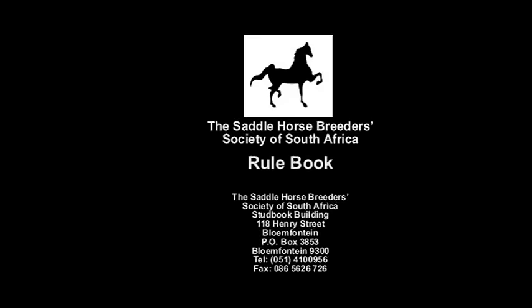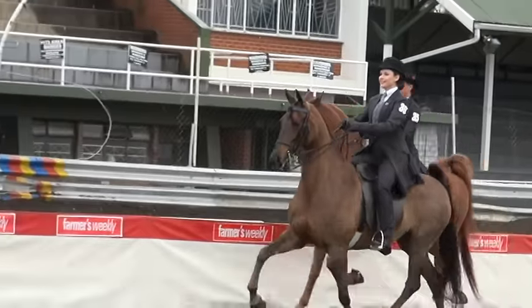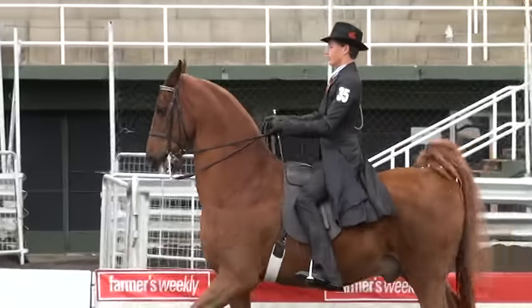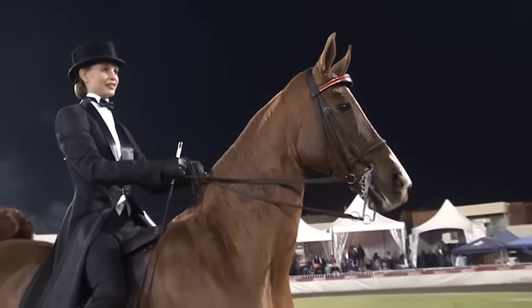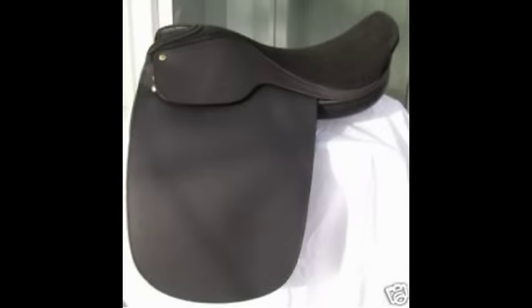Very strict rules are in place, and when you show your horse, you need to adhere to all these rules. A rule book is available from the Saddlehorse Breeders Society or can be downloaded from their website. The dress code is very smart, and the Kentucky riding suit is used during the day and formal dress for evening classes. The tack you need is a double bridle and English-type saddle with a cutback head for riding.